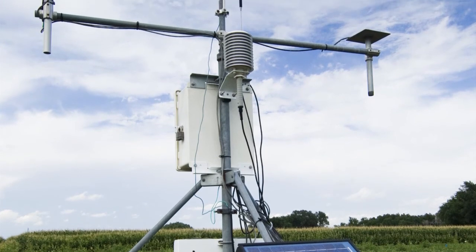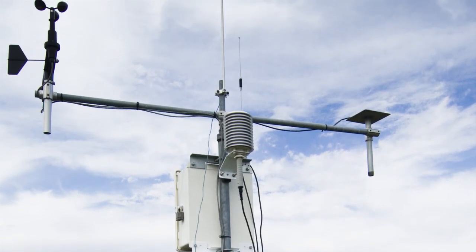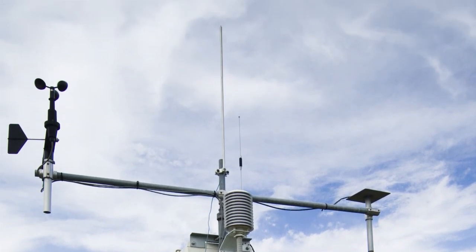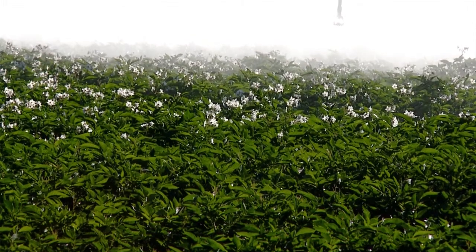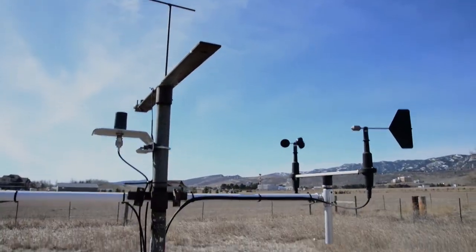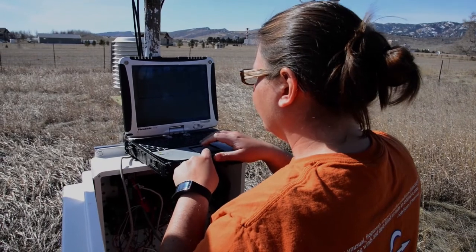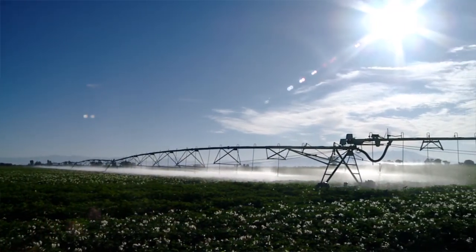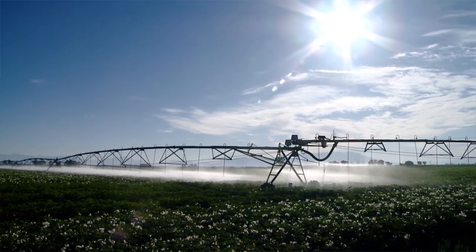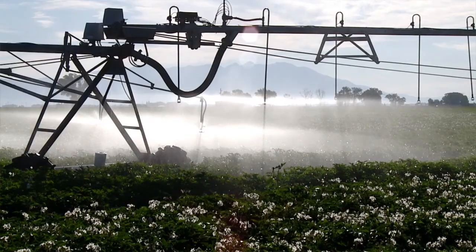Well, you're looking at one of our ag weather stations that we have situated throughout various parts of the state. These stations are collecting all of the elements that are needed to calculate evapotranspiration. That's the amount of water that's lost through evaporation and transpiration from different crops. We're able to track the weather variables that are affecting all aspects of plant growth and plant water use, and that ends up being critical information for some decisions that producers and water users and water providers need to make.